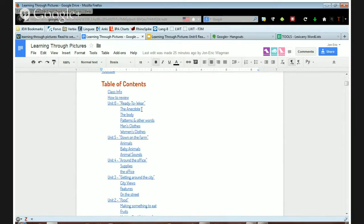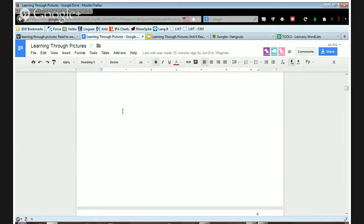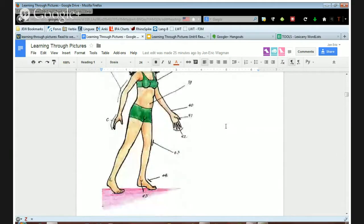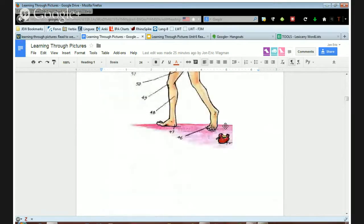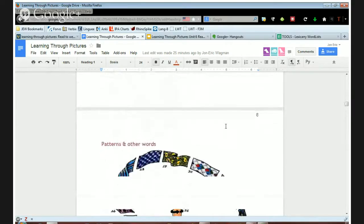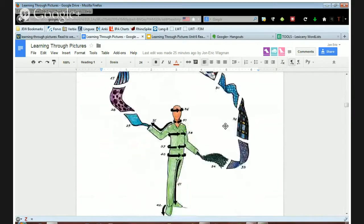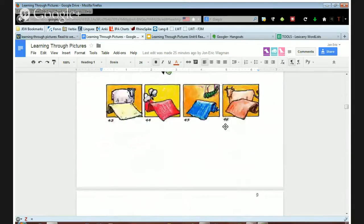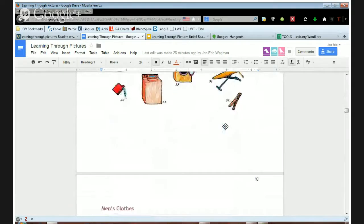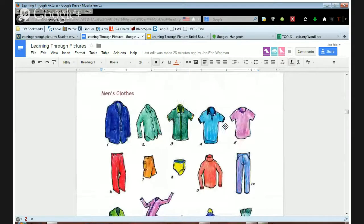So we're going to do our story or anecdote today, but if you want to see any of the pictures, just go here, click on Unit 6, and scroll through the pages, starting with page 5. So the last thing we did was the body. Woman, man, the face, the head. Before that, patterns, types of material. Then general vocabulary about clothes. And then men's clothes before that, and women's clothes.